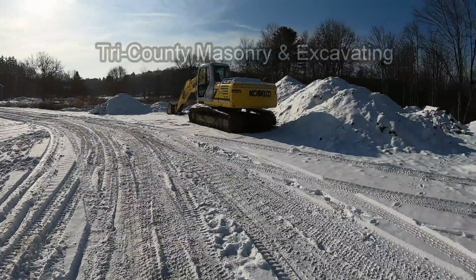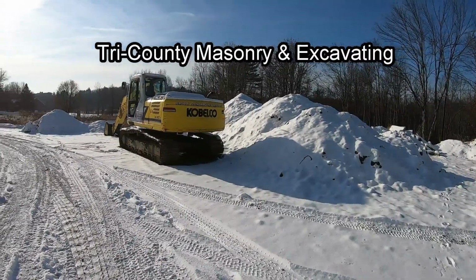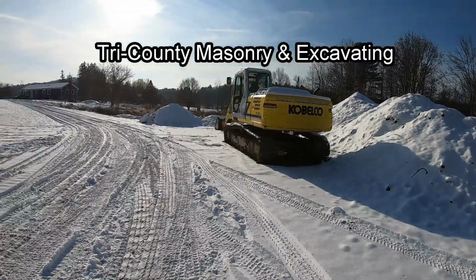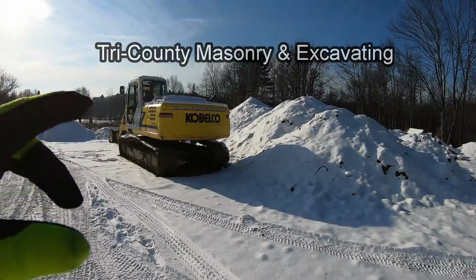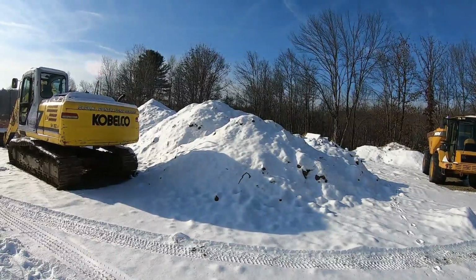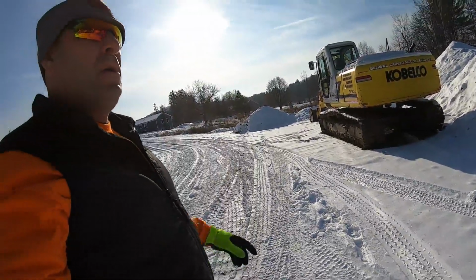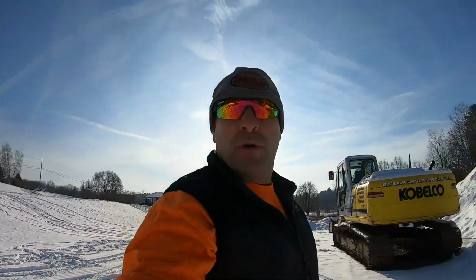Beautiful day. Sunday, finally got out of the single digits here. We're about 25 degrees and it feels like a heat wave, I tell you. But warming up the KOBELCO, this pile of material will be repurposed. We are gonna deliver it to the next town over for a motocross track.